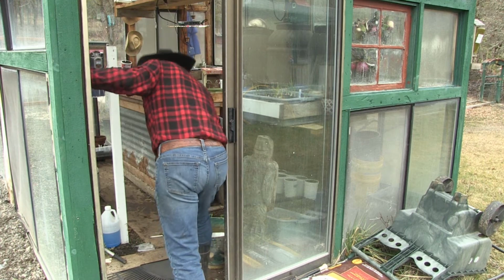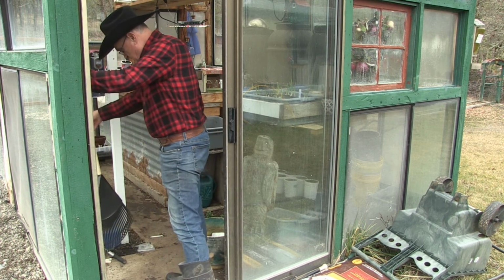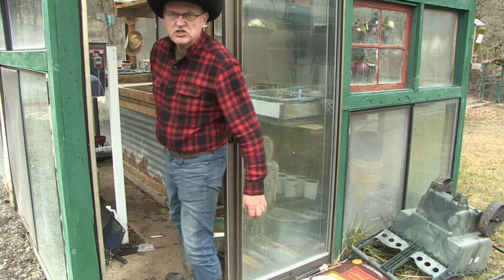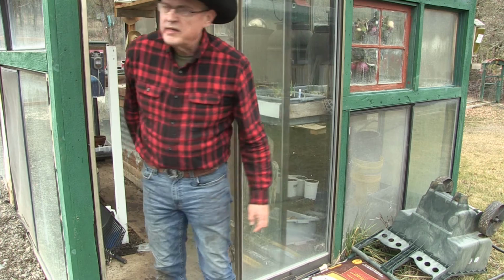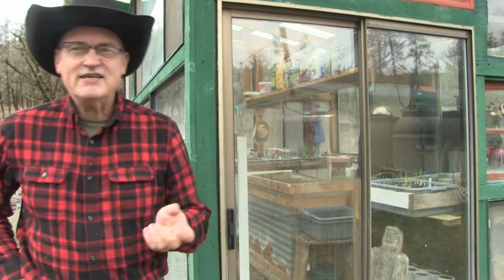I gotta figure out a better way to store my yard tools. That will be another small project this year. Just a small one. I also want to construct a scarecrow. I have this idea for an epic scarecrow. I'm going to go to the thrift store and find a set of overalls, or if I can't find overalls, I'll just find an old pair of pants and a shirt. I've got a hat and I've got the head.